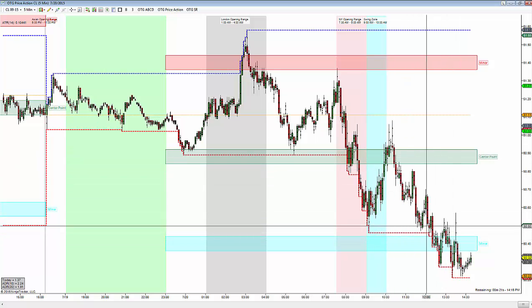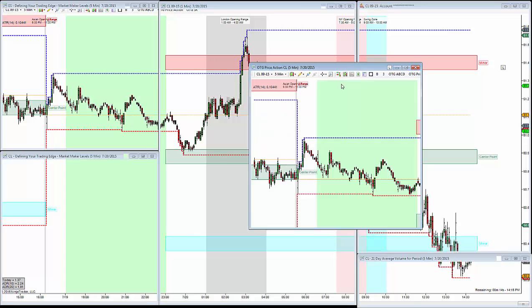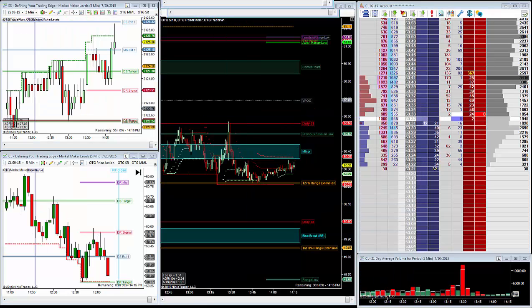And then, of course, once you add the market maker levels back to that, we were looking to take out this target at 50.40. It did get down a little bit deeper to 21, which happened to be a market maker level in its own right. And we were done trading by that point. We did end up a nice positive day here.